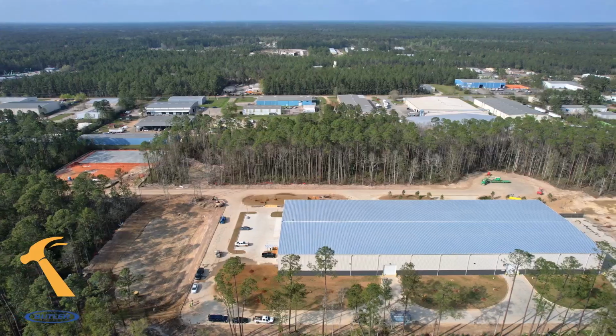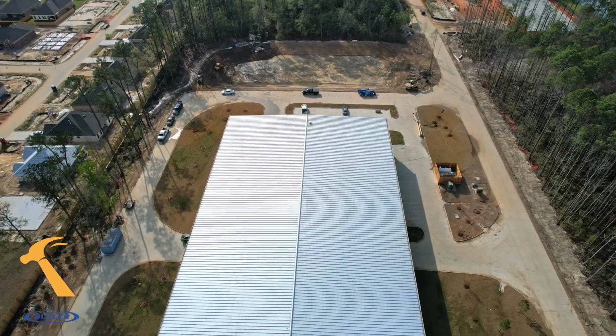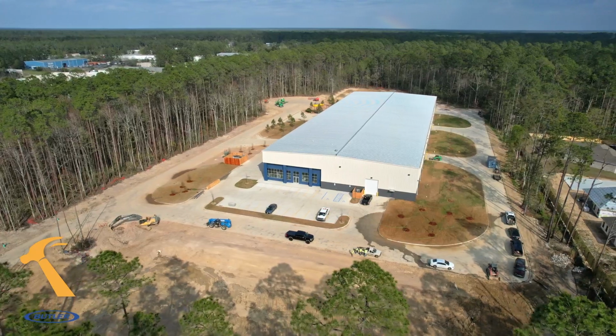I'm glad to be finishing the project so that the client can take possession and start operating out of their new facility. Yeah, it's always a good part of the project when you can turn it over to an owner and they're pleased with how the construction went. There's certainly a lot of excitement within Pierce Aluminum to get into their new facility.